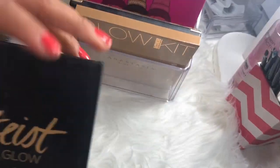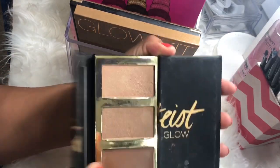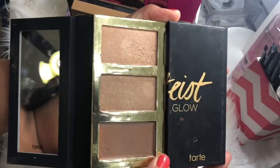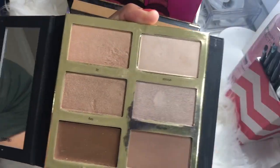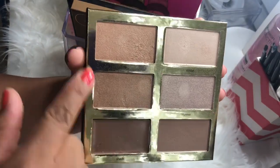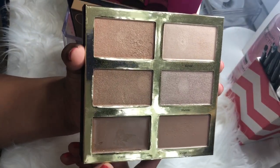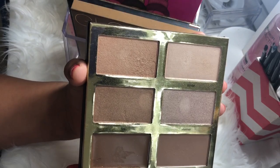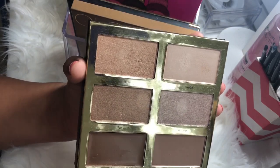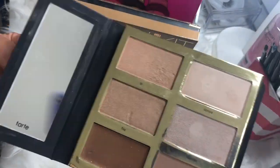So the first palette I have is the Tarte's Pro Glow palette. So I'm trying not to blind you. So you open it and it has 2 mirrors on the side, and it comes with 4 highlighters, a cream contour, and a powder contour. And I haven't used it very much, but that's why it's on my vanity, so I can remember to use it.